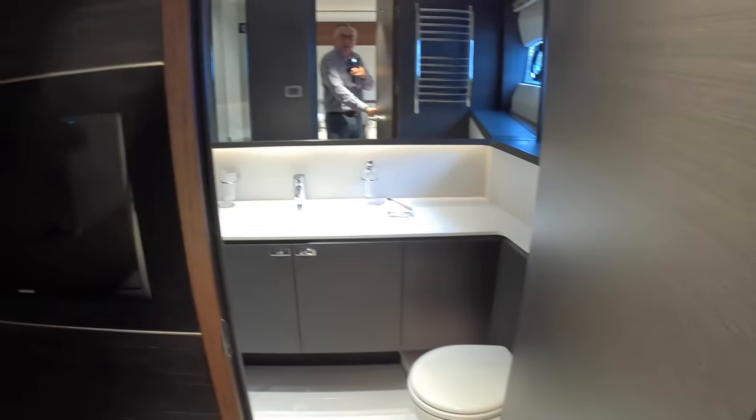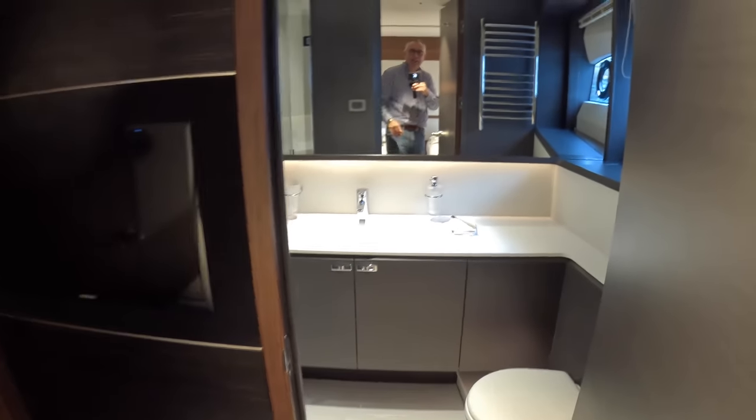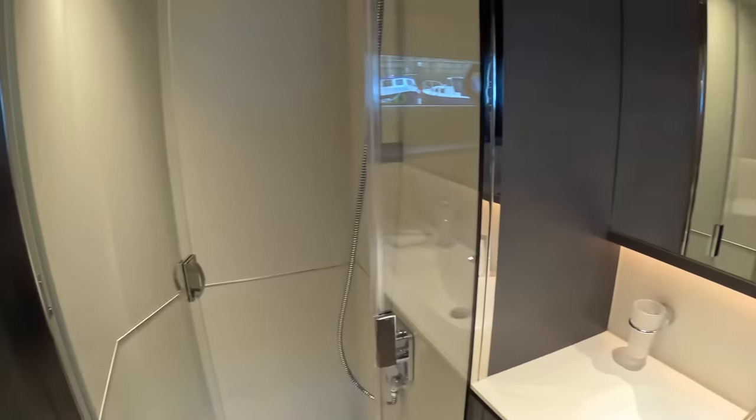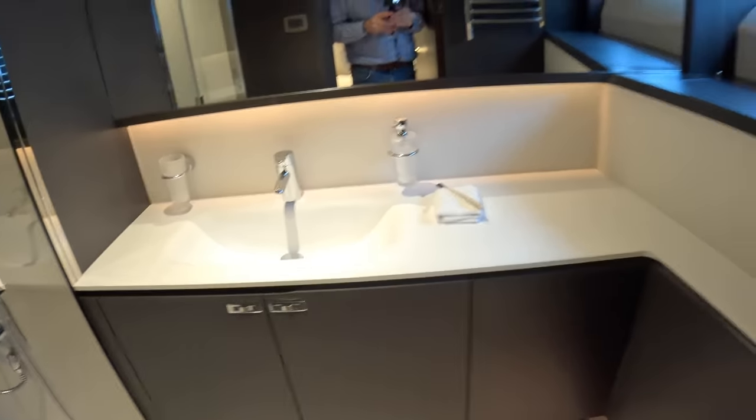Spin on round, AV equipment again, hanging closet again. And again, you can see the access panel there to get behind the scenes. And of course, ensuite again. You can see again what I mean about the grey in here. It's just so nice. All the furniture in here, just lovely. Rainfall shower, the basin, the loo, and a little wave in the mirror. Fantastic. We'll cross the corridor.